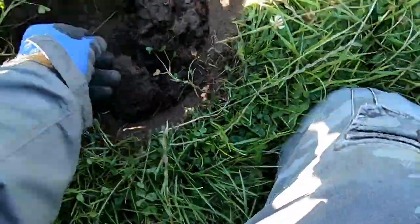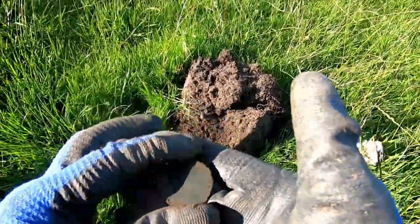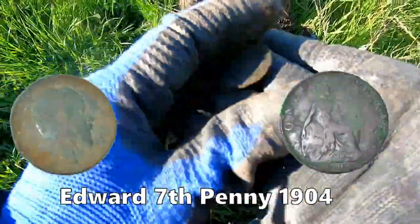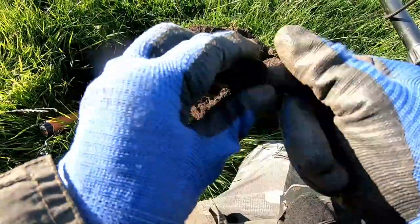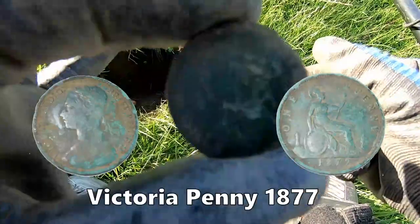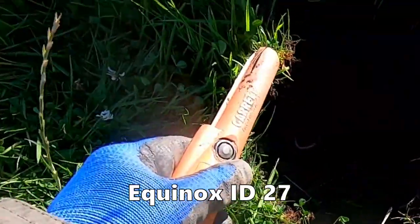Oh, I think I found it. There you go. Penny of somebody. Who? Oh, it's Edward VII. Edward the Seventh penny. Jolly good. Jolly penny. Jolly good.